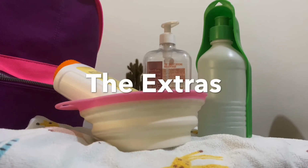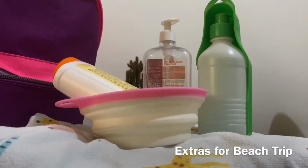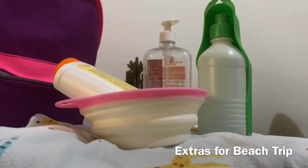Last but not least, the extras. This will depend on what kind of vacation you will be having. So as mentioned earlier, we will be going to a resort just for an overnight stay. So Lebron's extras would be the towel, the water bottle, the bowl, the powder, and of course, his shampoo.